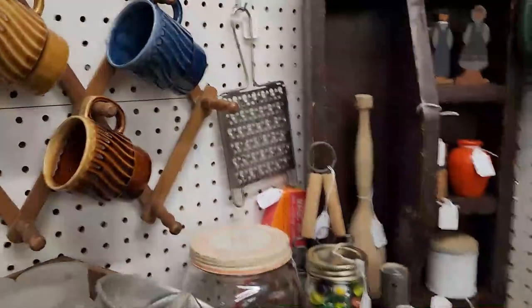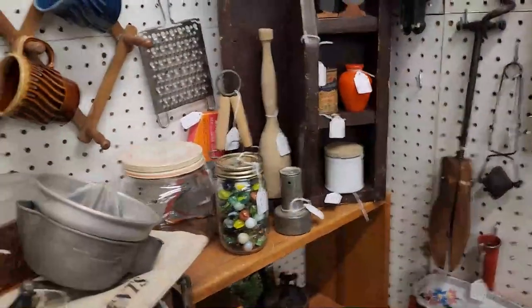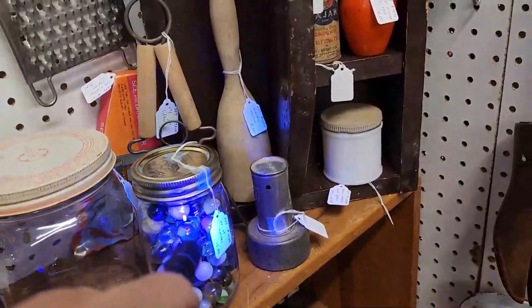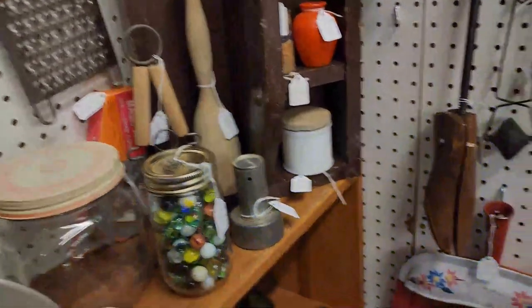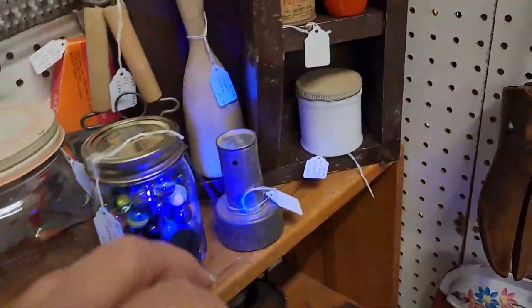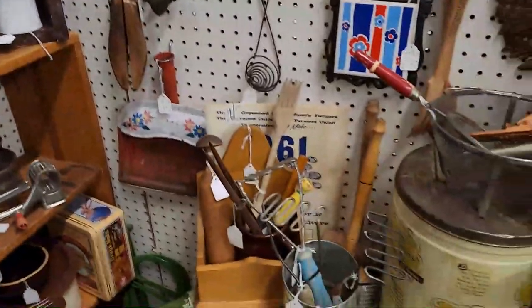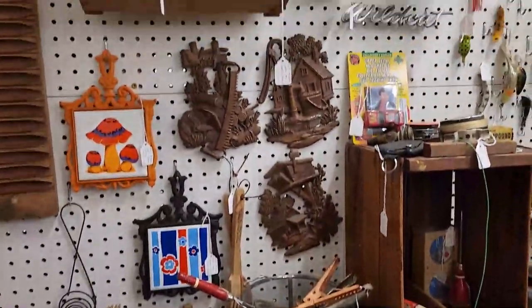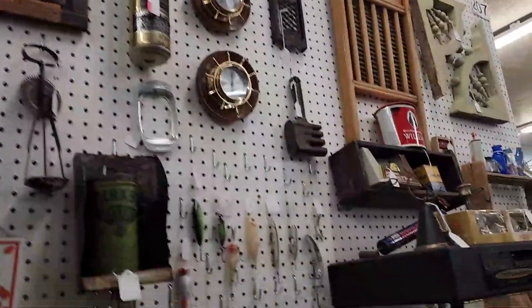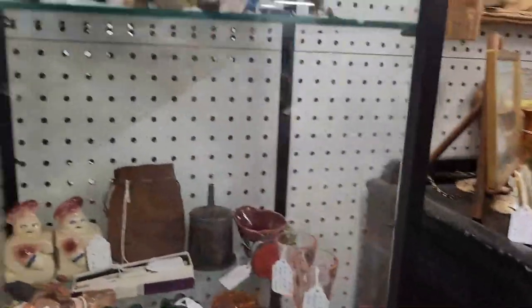So, yeah. Ooh, we have marbles. Let's see if we have any marbles that glow. Do we? Yes, the last time we were in here, we picked up a set of marbles, and one of them glowed, and to find out, it was just rubber. And yes, we did put it back. I think somebody lost their marbles.